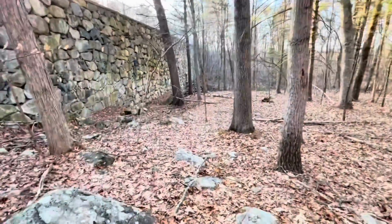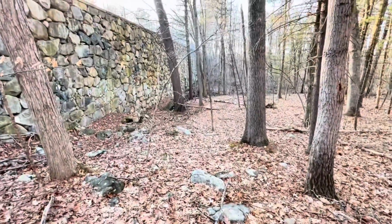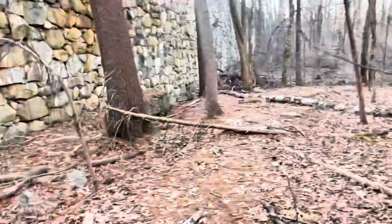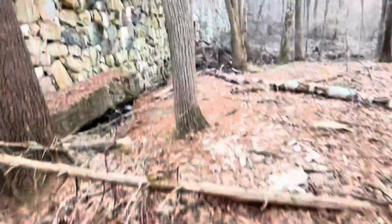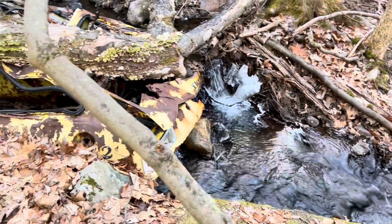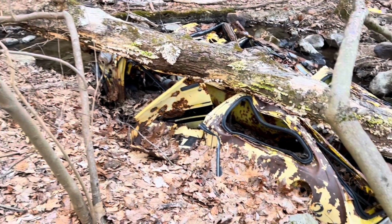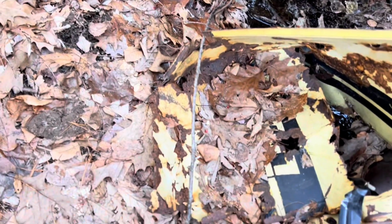Oh, I see it. I see it. It took a while to find this car, but I'm glad I didn't give up because here's the payoff. Check this thing out. This is definitely one of my better abandoned vehicle finds, no doubt.